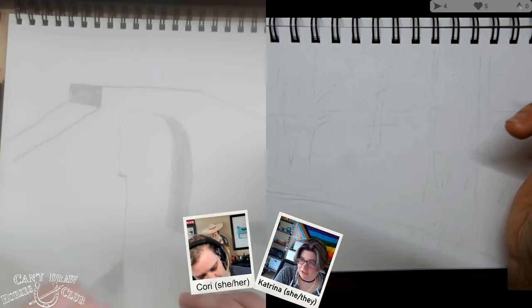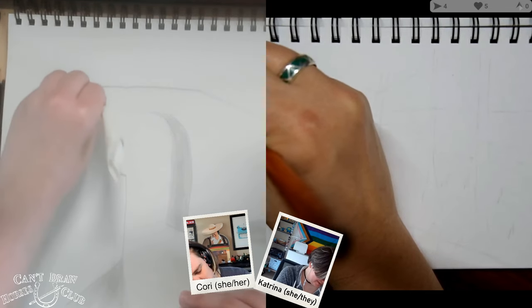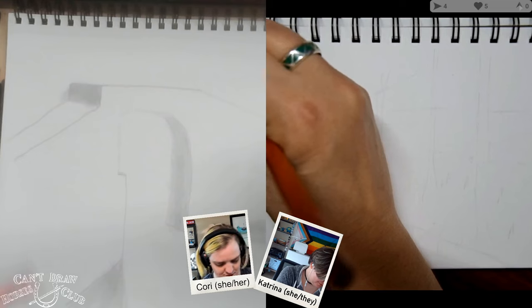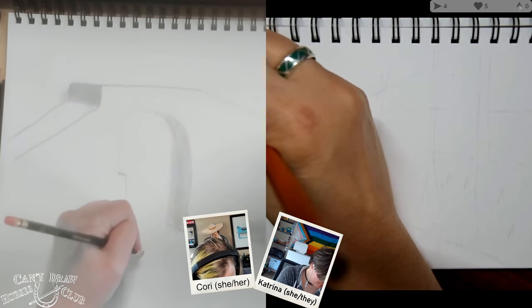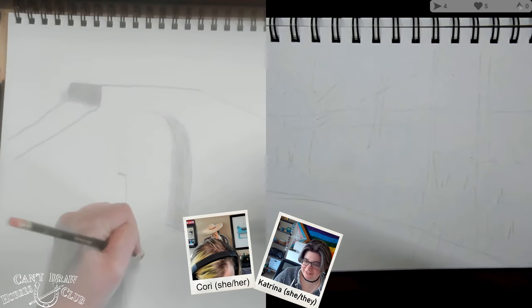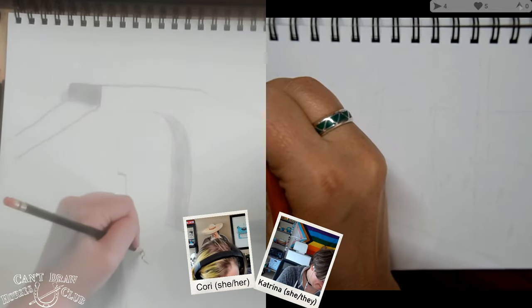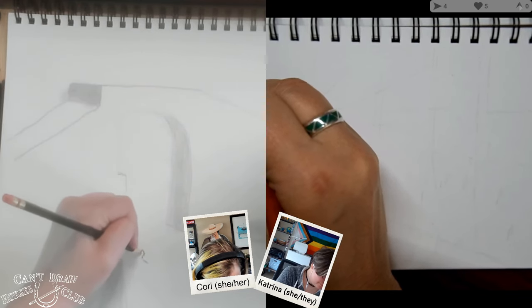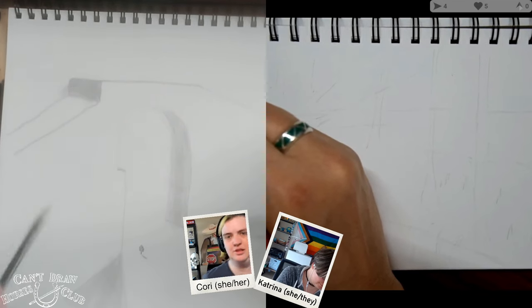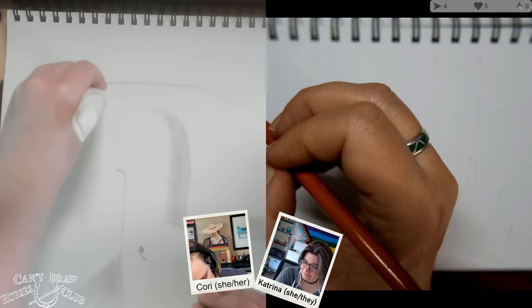So what's in your landscape, Corey? A weird doorway. Okay. Yeah, I'll put a tree in there. In the doorway? Yeah. It's a little tree. Nice. Is it a scary door? I don't know. What would be scary about a door? Nothing scary about a door.